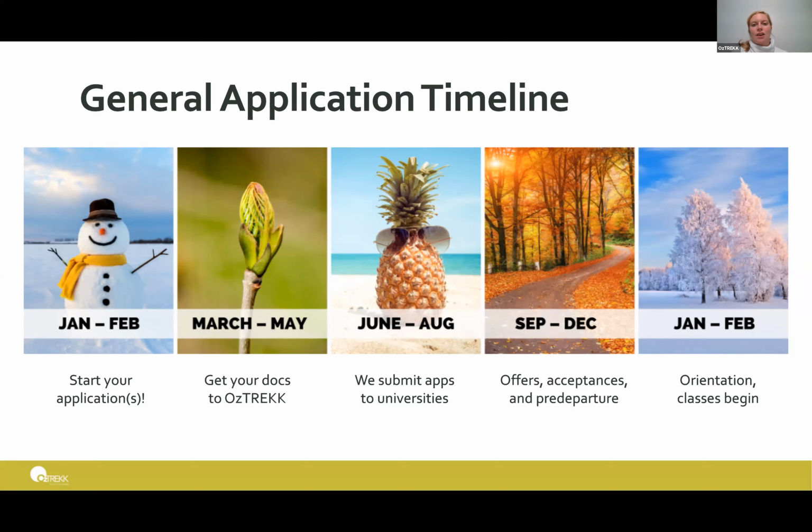If you're especially in your last year of study, you're going to want to start your application for the 2023 intake after you graduate this upcoming January. And then usually March to May, you're getting all those documents in throughout the summer. So June to August, all those applications are being submitted, where interviews happen as well, if applicable. And then in the fall, offers are issued, and everything pre-departure happens in late fall, early winter to get you ready to go.